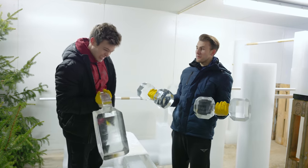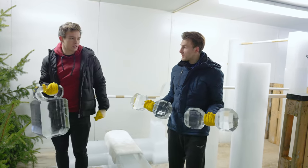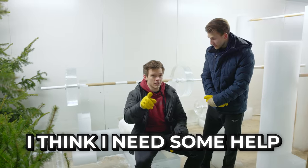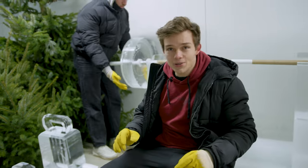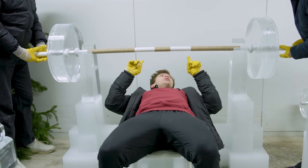These are 5 kilograms each, I think. I think these are around 5 kilograms each. This is easy 15 to 20 kilograms. All right, now we got the bench and I think I need some help from some of you guys. Are we gonna try this? Let's go. Let's give it a try, a real rep.